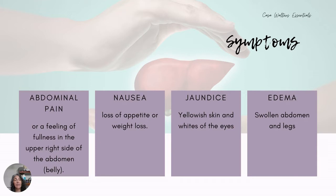So, some symptoms. Now, I said earlier that not very many symptoms exist for fatty liver disease. Some people may have it and not even have a clue that they do have it. But these are symptoms that you have something going on in your liver that's been going on for some time, or maybe you've been doing a certain behavior or activity that's causing this. So anytime you have abdominal pain that's not really going away, a feeling of fullness, maybe even some bloating on that right side of the abdomen where your liver would be located. Nausea is also a symptom, maybe loss of appetite or even weight loss.